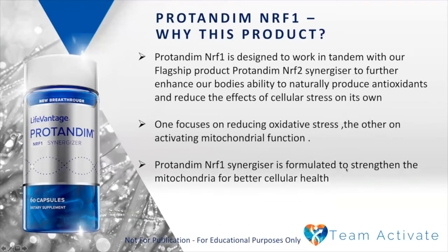Protandim Nrf1 Synergizer is formulated to strengthen the mitochondria for better cellular health. And the biggest thing here is that your flagship product, Protandim Nrf2, must be taken before or at the same time as taking Nrf1. Nrf1 is not to be taken without Nrf2.